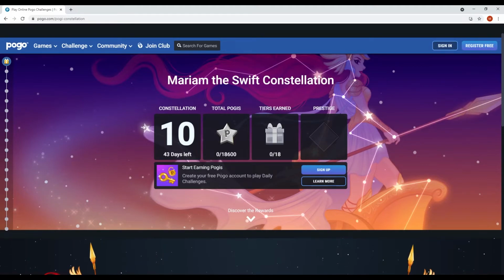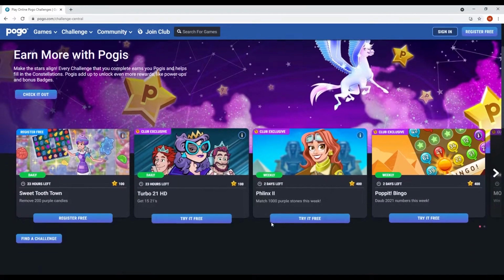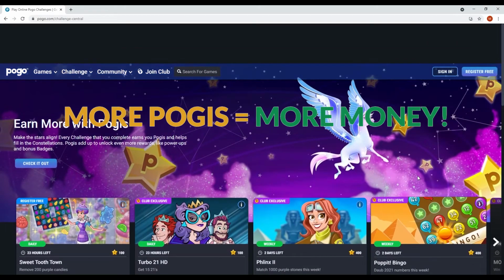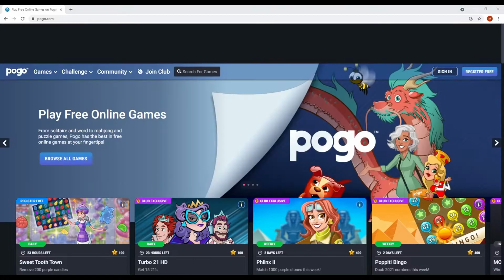Now, if you combine the rewards that you can get in the constellation and in the time-limited challenges, you can earn so many Pogies. And these Pogies can be converted into currency. So the more Pogies you have, the more money you can earn. But before you can do all that, you need an account.